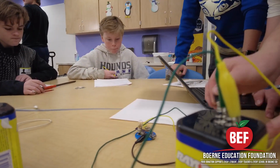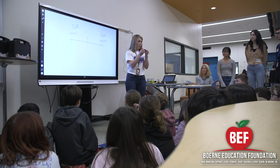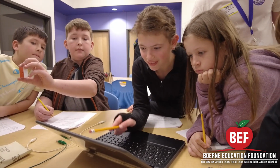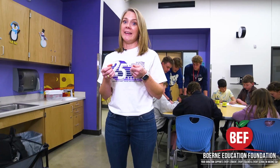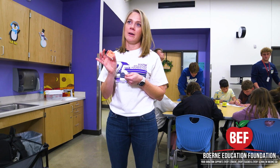And as far as the middle school and the elementary school students, they have to learn about magnets and forces in their classes as well. And so the benefit to them is that it goes way beyond just playing with the magnets in class and seeing there's a push and a pull. They can see the applications of that, and they can see real data with the technology that we're using today.